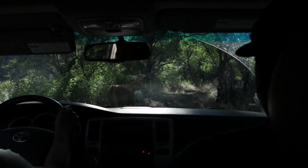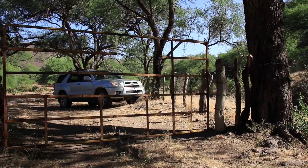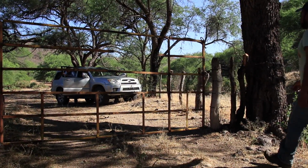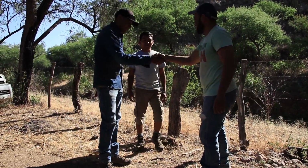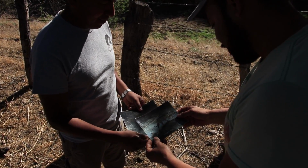To extend the safety of jaguars beyond the reserve's border, camera traps are also placed on neighboring ranches, and financial compensation is provided whenever images of wild cats are taken on their land. This involvement with the local community has been crucial in stopping the illegal hunting of these beautiful cats.